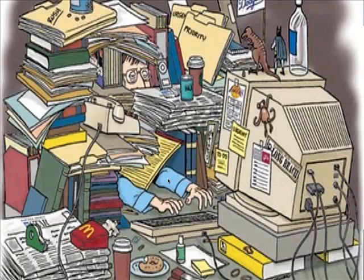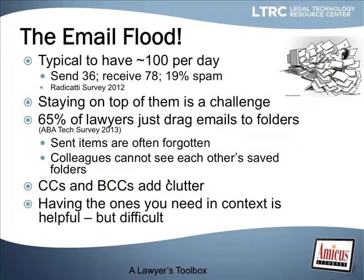All right, next, let's talk about the email flood. These days, we get so many emails. It's almost a principal means of communication. Referring again to that American Bar Association's technology survey, phone calls beat out emails by something like 2% in terms of the principal method of communicating with our clients these days, and emails beat out phone calls for communicating with everybody but our clients. So we get so many, dozens and dozens of emails a day.